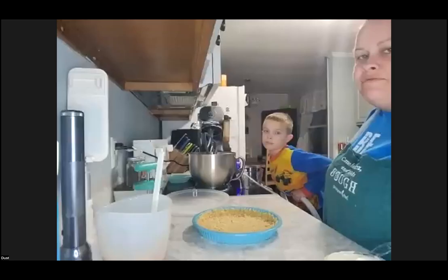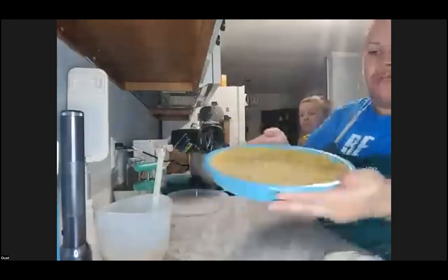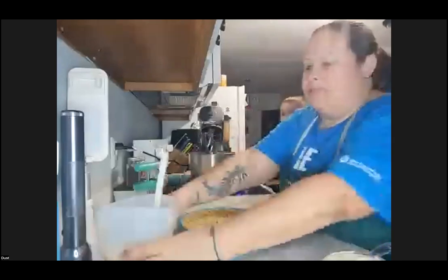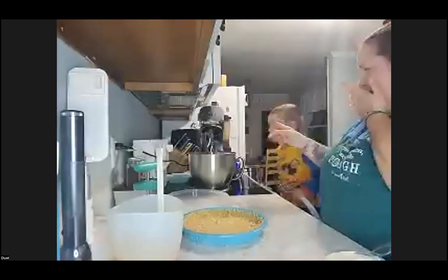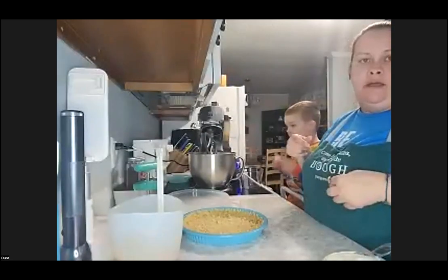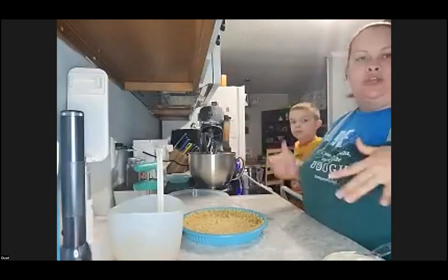I have pieces. So I've got the tart pan. I've got the crust started. I didn't do a very good job, but that's okay. It's still gonna taste good. And I've got the topping. I'm waiting on the caramel to finish, and then I'll be putting that in to start working on the filling. So hopefully before we're done, I'll be able to show you guys the finished product.